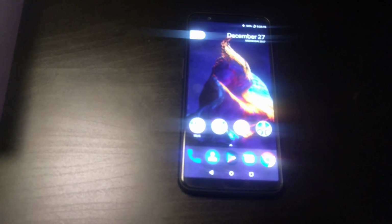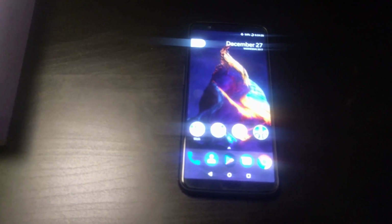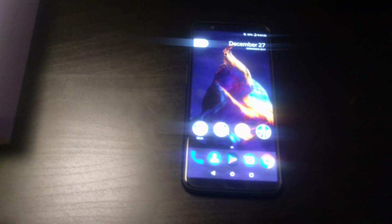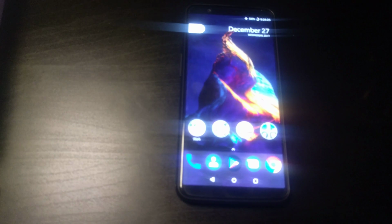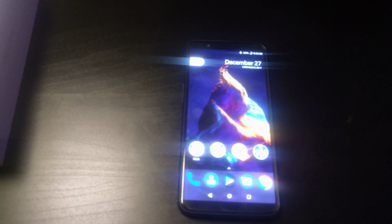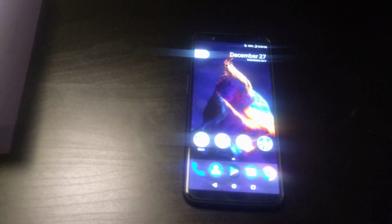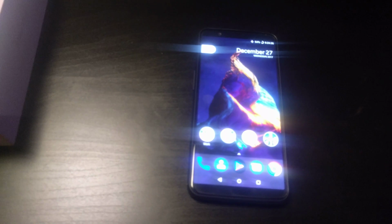I'm probably going to make another video about this phone once I get a full experience with it, maybe 2 weeks with it or maybe a month. But for the first 5 days, one thing I can say about this phone, it's amazing. I love it. Everything about it is amazing, as far as the price, as far as the processor, as far as the way it opens apps.